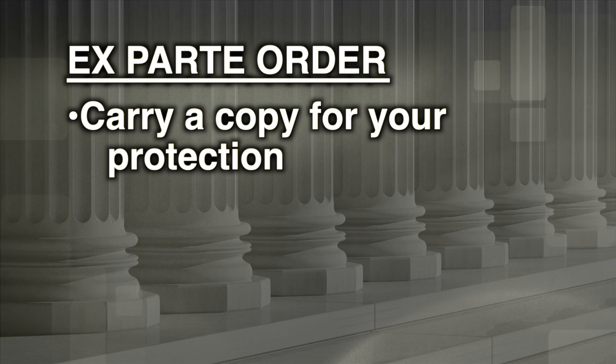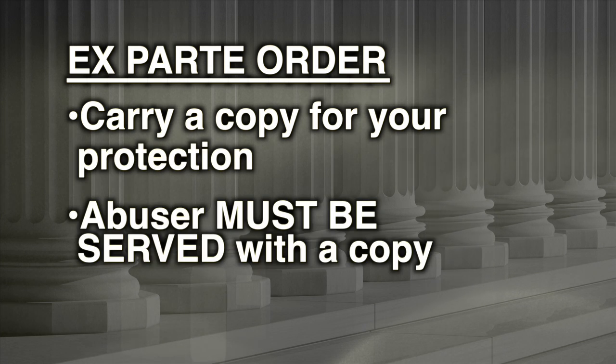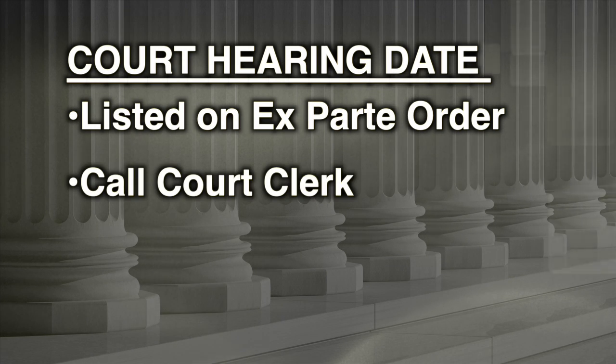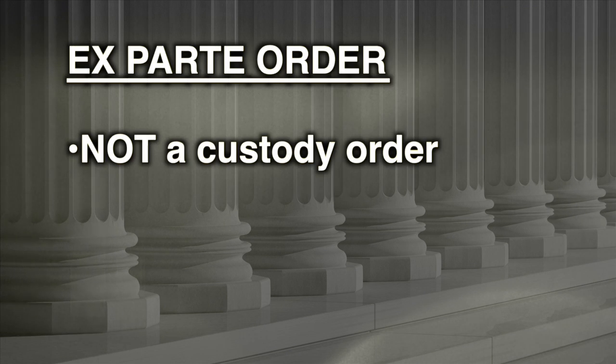If you are not given an ex parte order, you still have the right to a hearing to get the order of protection. It is important to remember that the abuser will not be in violation of the ex parte order until he or she has been served with a copy of it. Your court date may be listed on the ex parte order. If not, call the court clerk and remember, you must attend your hearing. The ex parte order is not a custody order. Child custody may be addressed at the final hearing.